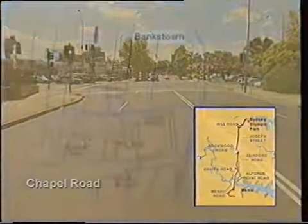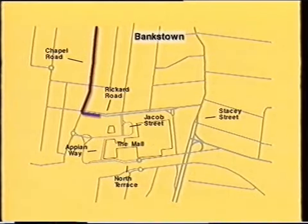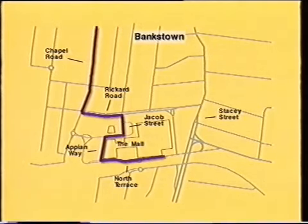Your outbound route through Bankstown is different. From Chapel Road, turn left into Rickard Road, right into Jacob Street, right into the mall, left into Appian Way and left into North Terrace. You then drive under the Stacey Street Bridge. Drive up the Stacey Street ramp and turn left onto Stacey Street.